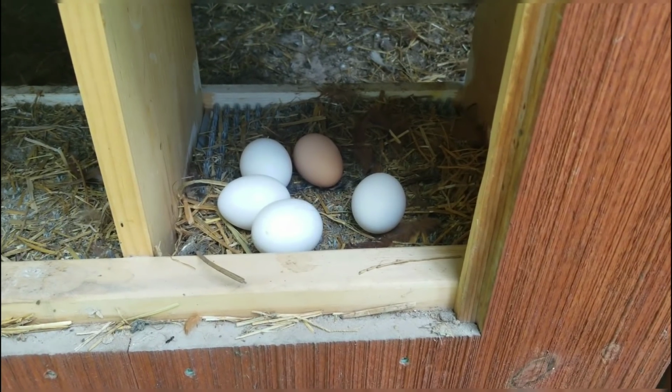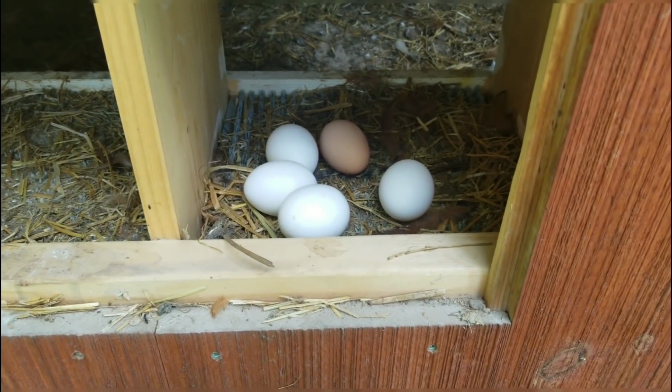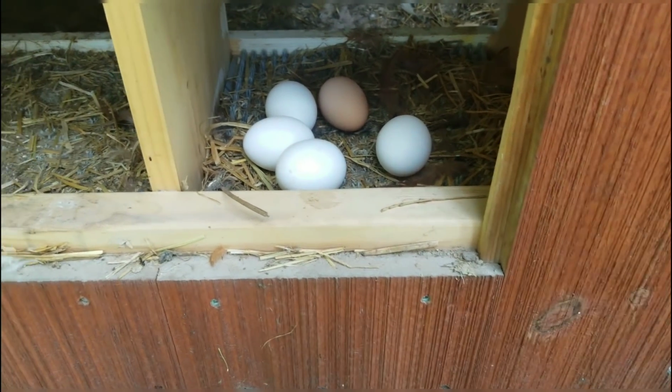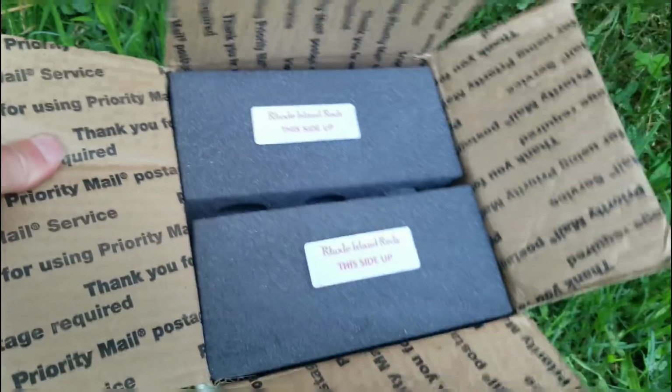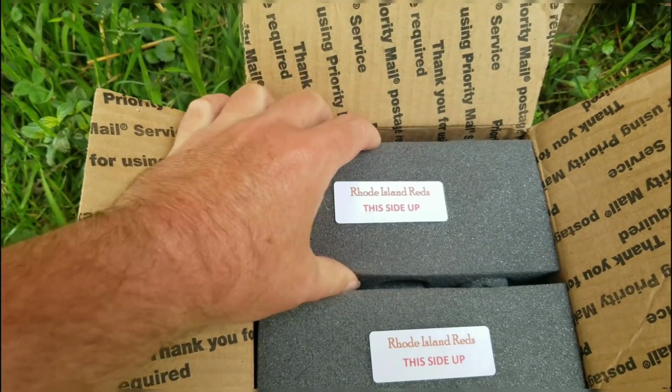And you can see she's been laying on eggs that are not fertile. I will pull these eggs out of here, and I'm going to mark these fertile eggs with a Sharpie. And here they are in the box. A bit of an unboxing. Rhode Island Reds, this side up. That's good to go.